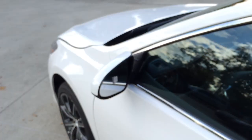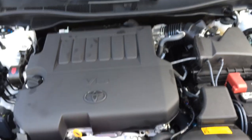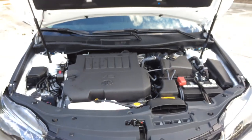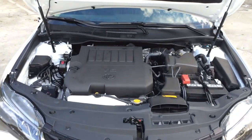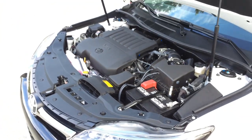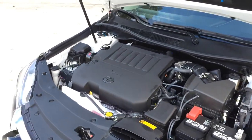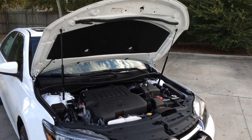Now let's pop the hood and see what the 2015 Toyota Camry XSE has to offer. Under the hood is a 3.5-liter V6 engine, 24-valve DOHC with dual variable valve timing with intelligence, 6-speed automatic ECT transmission with intelligence, and steering wheel mounted paddle shifters with eco and sport mode, pushing out 268 horsepower and 248 pound-feet of torque, can hit 0 to 60 in about 6.6 seconds.